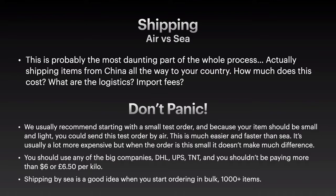You should use any of the big companies like DHL, UPS, TNT, and you shouldn't be paying more than $6 or £6.50 per kilo. You shouldn't have to worry so much about actually shipping. When you speak to your supplier, you should tell them, I want to use DHL, UPS, or TNT, and they will sort it out for you. You shouldn't actually have to go and worry about it yourself.